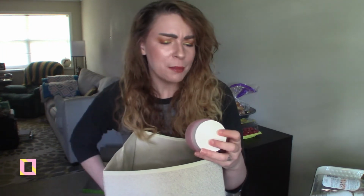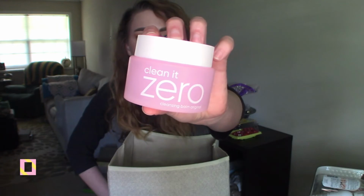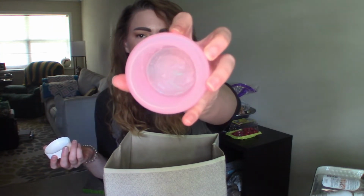So the other one is from this brand Vanilla. I believe it's a Korean skincare brand, but it's their Clean It Zero cleansing balm. I really like this. Now they have ones that are in different packaging. The pink one is the original one.